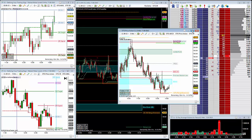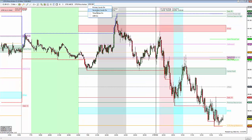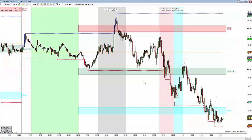In addition to that, we talk about the market going in steps. We're going to turn the secondary levels off for just a moment. And we talk about breaking this market down into sections. And early in the session, we went from center point to minor to center to minor to center. Couldn't get through. We took a short opportunity up here.